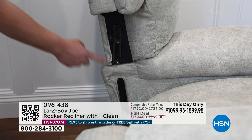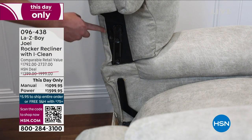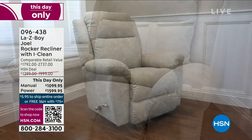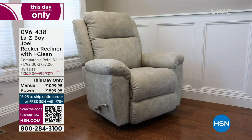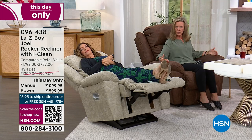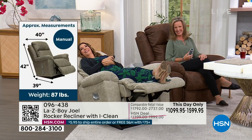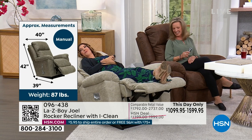And then again, as this relaxes, just like brand new shoes have to relax a little bit, right? Till they just fit you just right. As soon as this relaxes, you'll have even more interior room. I'm already relaxed. I don't need to wait for the chair to feel relaxed.